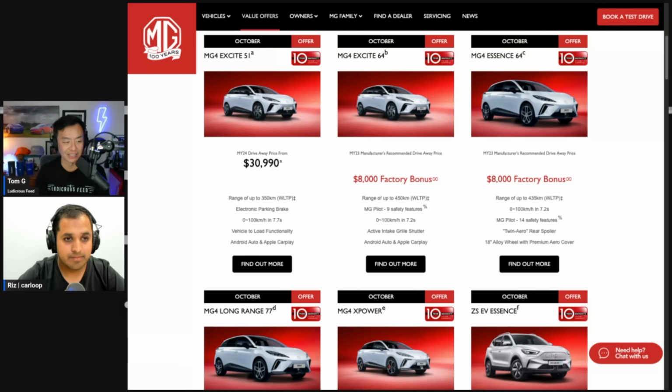And of course, I had a chance to experience the X-Power as well. That's a fantastic vehicle if you can just splash out a bit more. But yeah, it's such a great package, and for 30 grand, if you want the Excite 51, it's honestly very hard to beat, very hard to argue with that package.